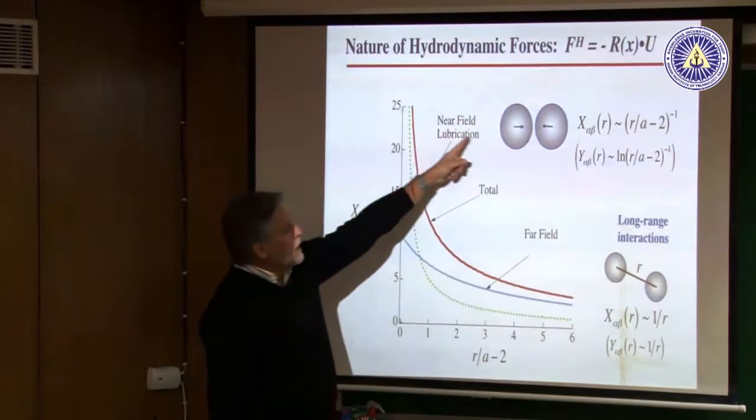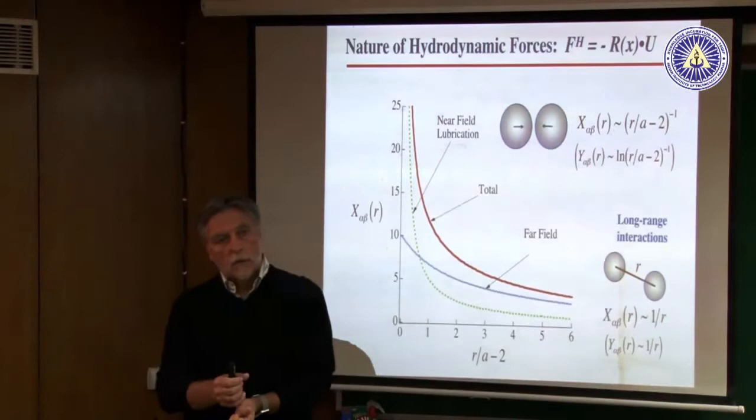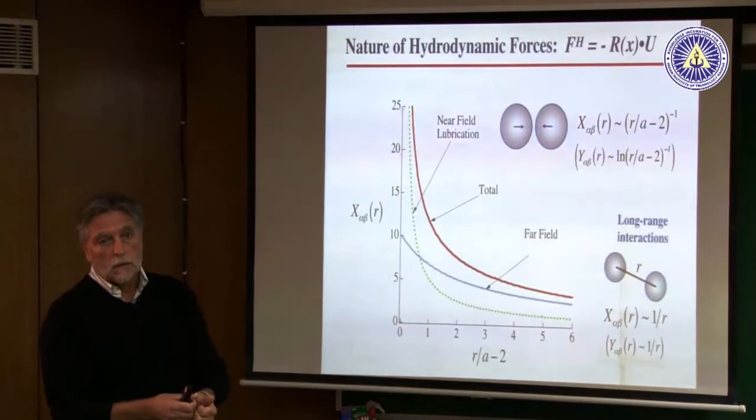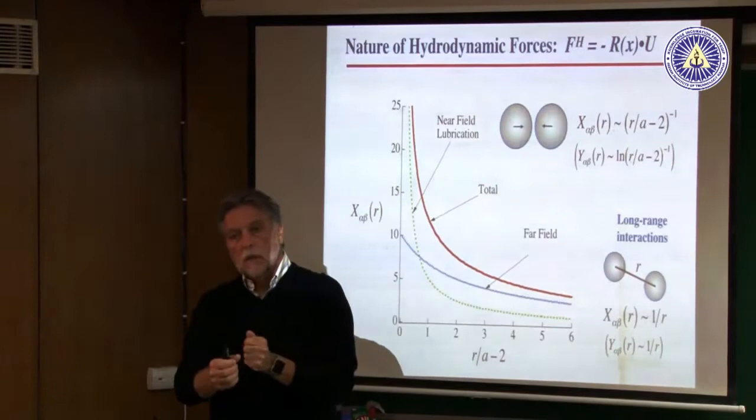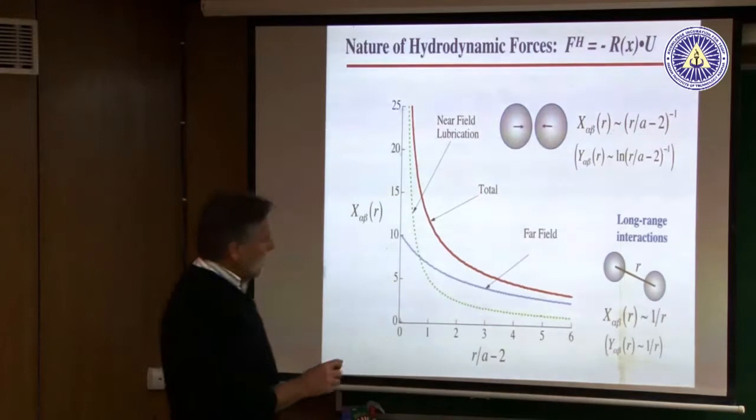As I push two particles towards each other, as indicated here, the force diverges like 1 over the gap space between the particle surfaces, because I have to squeeze out the viscous fluid between these two particles, requiring a large pressure gradient to push it out. That pressure resists the motion. That gives rise to a diverging force like 1 over the gap spacing. Okay? For the tangential motion, it's relatively easy to slide tangentially. And so for these smooth particles, it's just logarithmically singular. It's not 1 over gap singular. Okay? So those are the essential elements involved in hydrodynamics.